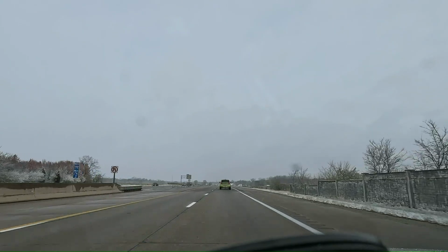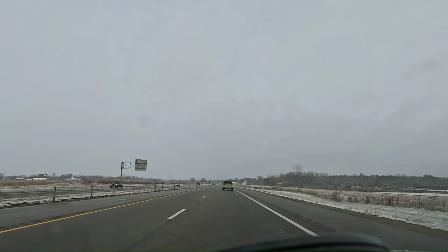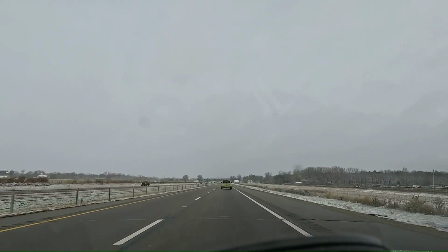I apologize, I have to edit this. That's the mount. This windshield is pretty small, and however I try to set this thing up, it's in the way, but you guys don't care about that.